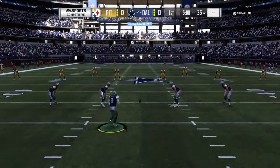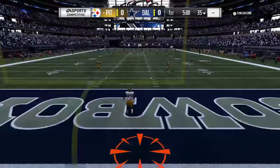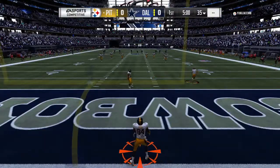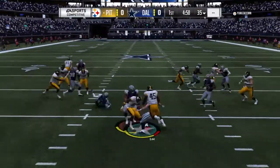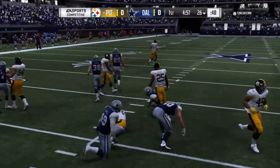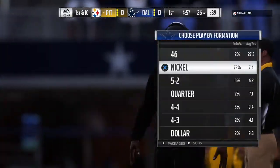The kickoff unit is out on the field, and they will send this one away. This is taken about 7 yards deep. And he'll take it up past the 25 to the 26-yard line.